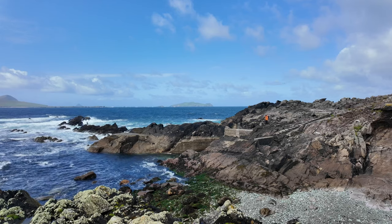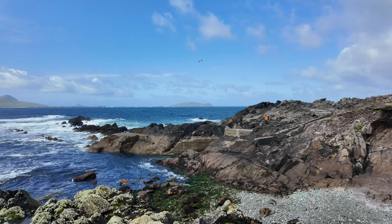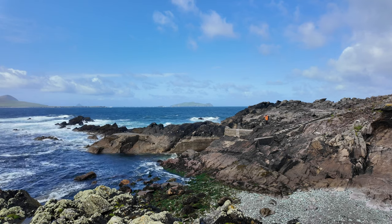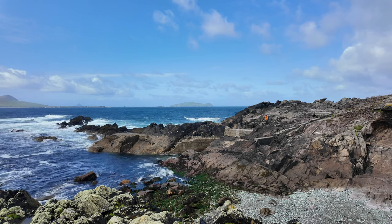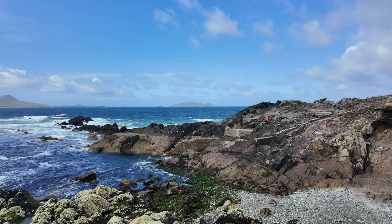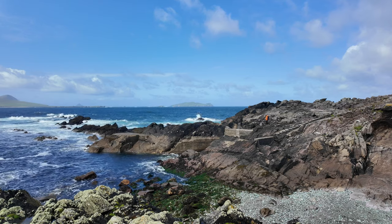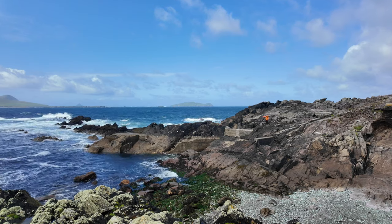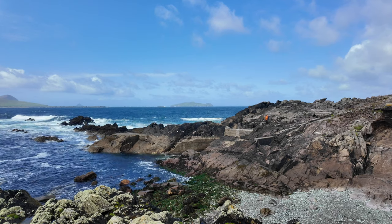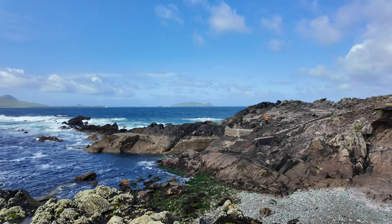I'm over here and this is going to be incredible. Some ginormous waves are coming in here and they're breaking out behind me. Now where I'm going to go is just up here behind my arm, and that gives me an opportunity to look out at these islands, catch all these rocks and then catch these waves as they're smashing in over them. But what an absolutely stunning spot.